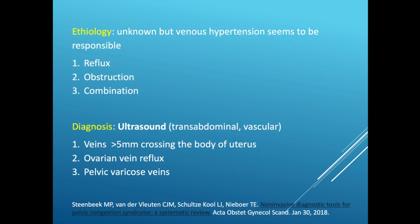The etiology of PCS is not well understood. However, most people believe that venous hypertension seems to be responsible. It is caused by either reflux or obstruction, or a combination of both. We tend to see reflux mainly in the ovarian veins and also internal iliac veins. Obstruction typically is in the left common iliac vein or left renal vein, or combination of both.